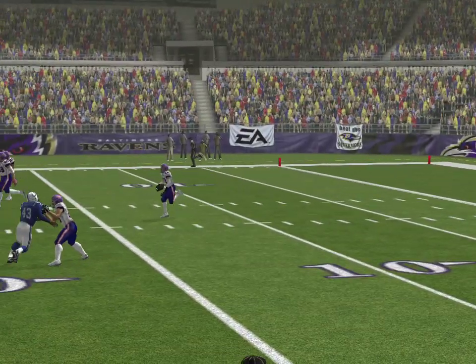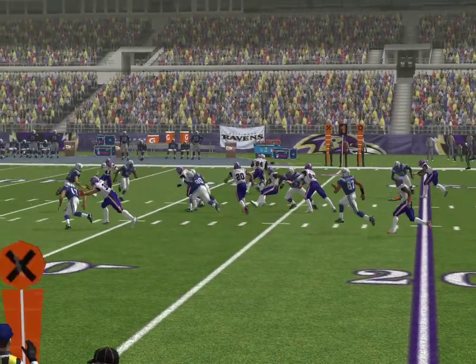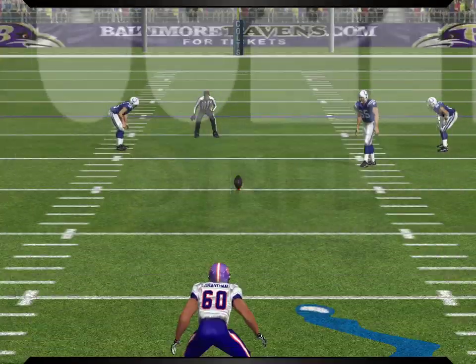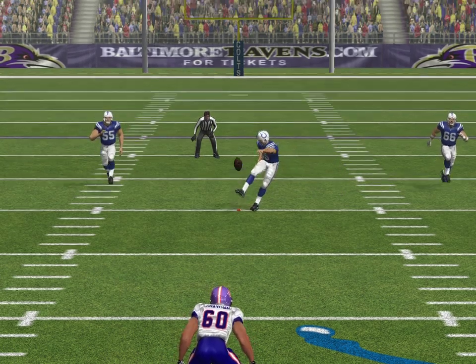One is handled by number 42. The last time defense was on the field, they scored on an interception return. On the return.